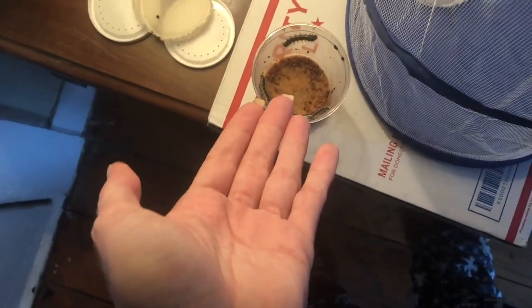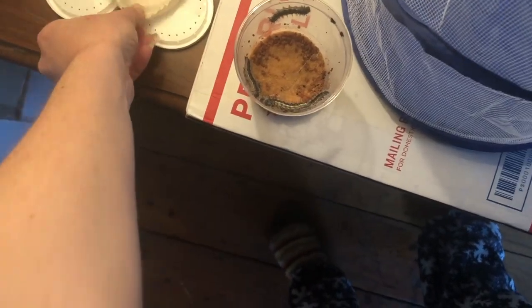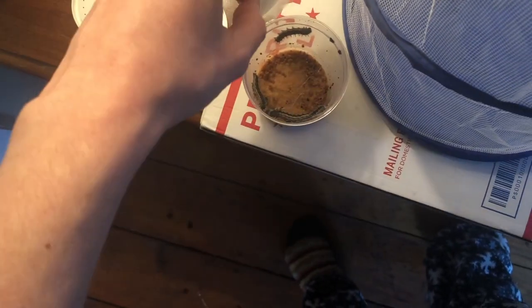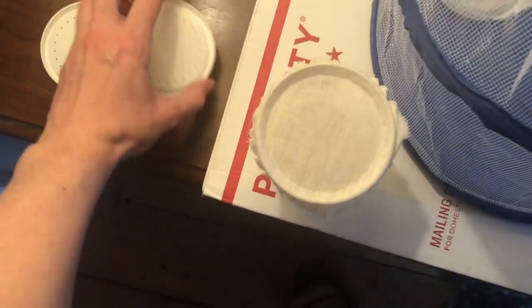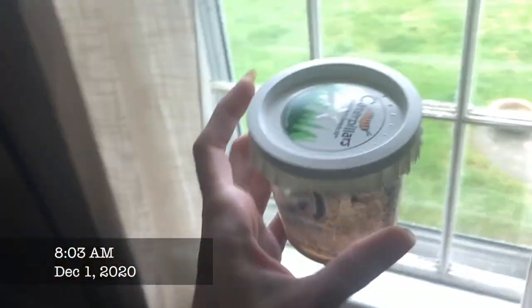I'm gonna put the lids back on them though, because if they're not gonna come out of the cup, they need the lids on them to form their chrysalis on. So I'm just gonna put those back on. There you go, little buddies. Basically just leave them like they are.